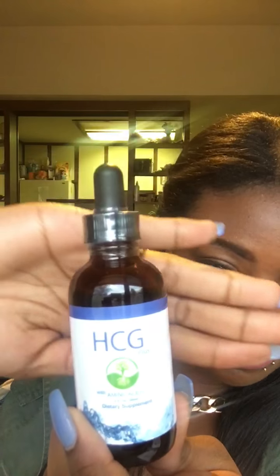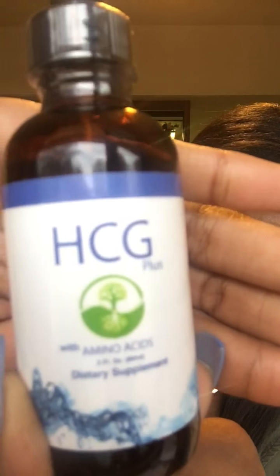These are what the drops look like. And basically on the front it just says HCG plus with amino acids, 2 fluid ounces, and it's a dietary supplement. Of course you don't use it if you're pregnant, if you're nursing, or at risk of being treated for high blood pressure.